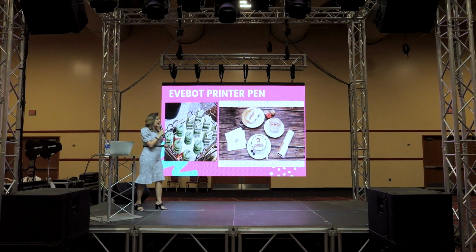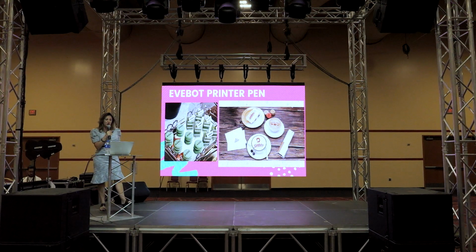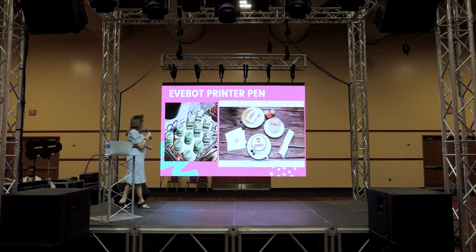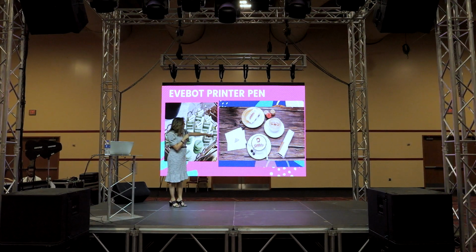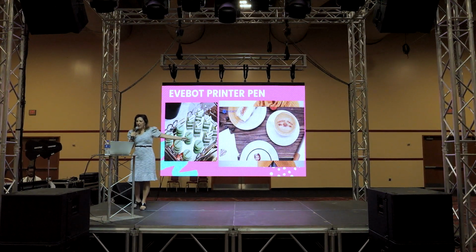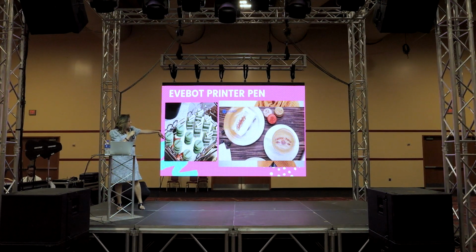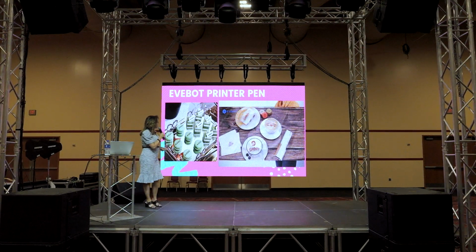This one is another one that I got because of an Instagram ad. It's just a little bit more expensive. They range from about $250 to $500. But this is the FBot printer pen, and what they're doing. There we go. So this one, you can do graphic design, and you can put anything you want on it. When they run the pen across, which is all edible, you're getting a specific design.